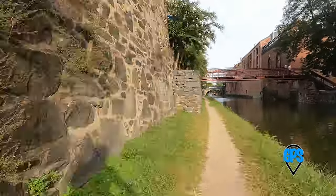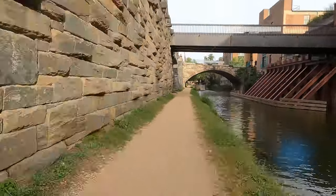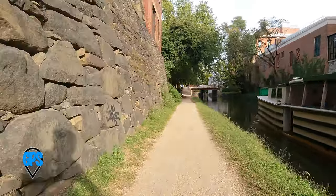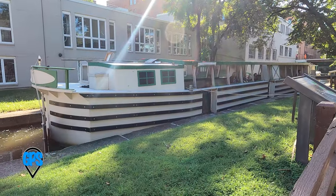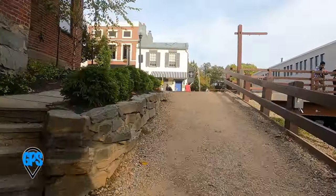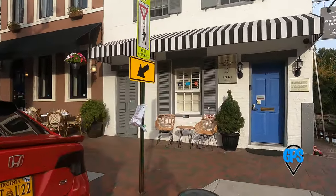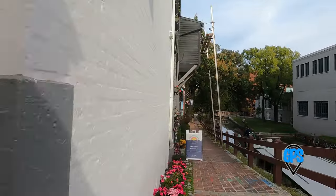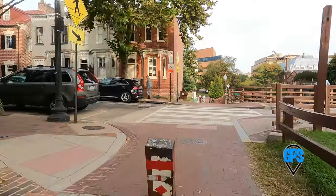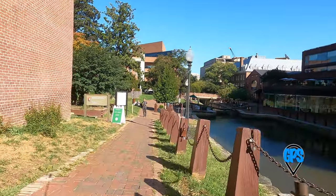The narrow single track follows the old foundations of what was once industrial Georgetown. You may even see a replica canal boat along the way. The gravel ends at 31st Street and changes on the other side to brick. Here's the C&O Georgetown Visitor Center on the left.